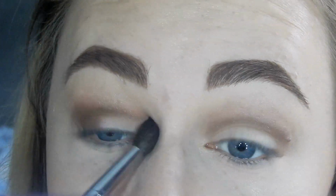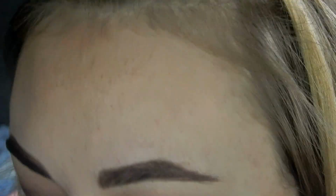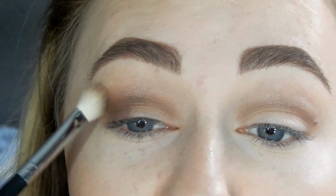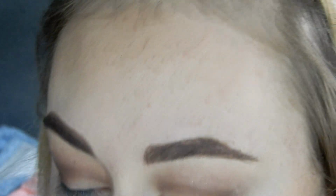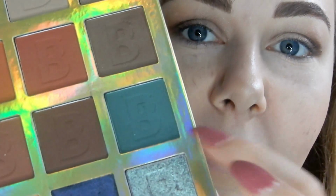Taking the pointed blender brush again. Okay, tight brush. And back to the 433 brush. So at the moment it's just a very browny, cool toned colour. Let's blend that out. Okay, so now I'm going to take the liner colour, which is the blue colour.